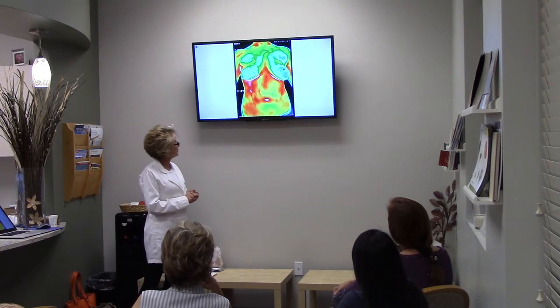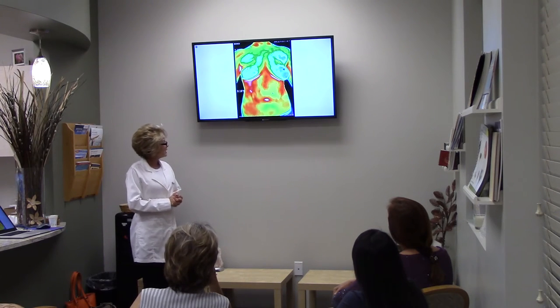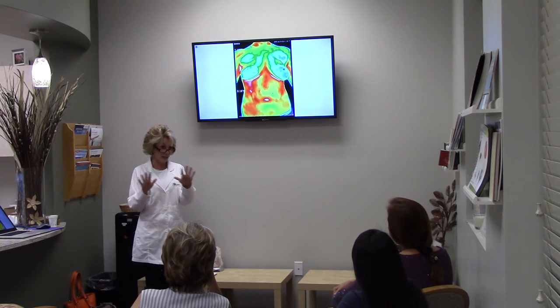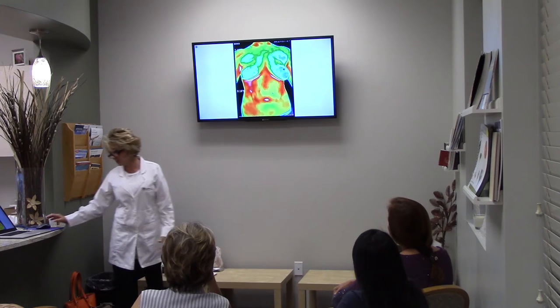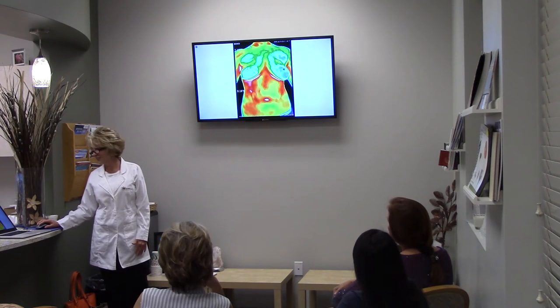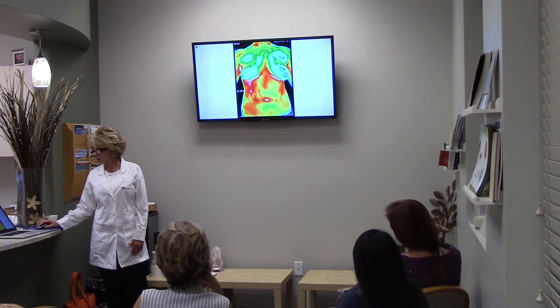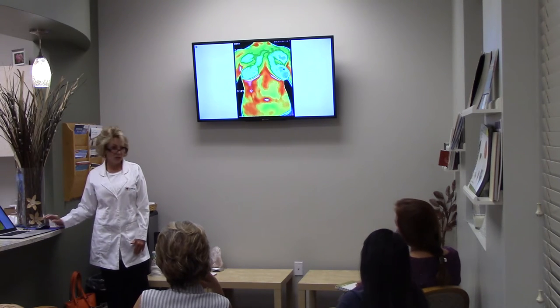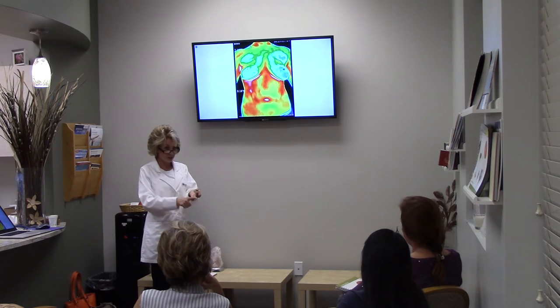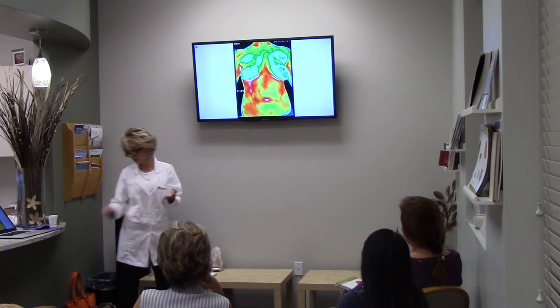This lady came in for a full body scan, and Dr. Melvin said, you are going to have a gallbladder attack, like, very, very soon. He could see that the gallbladder was getting ready to do its dirty work. So, Dr. Melvin put her on a gallbladder flush and was able to clean that out. She still has her gallbladder. She didn't have the attack, and she's doing wonderful.